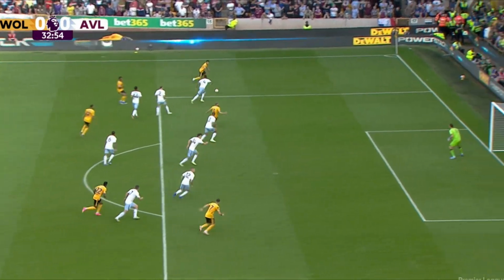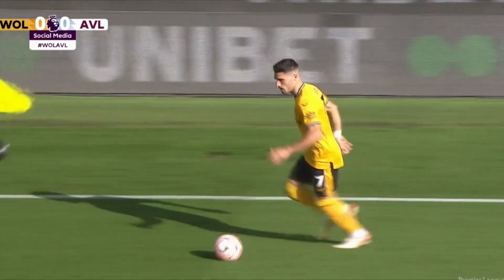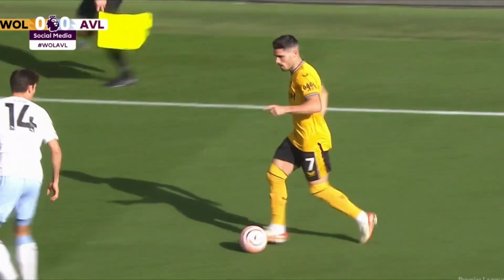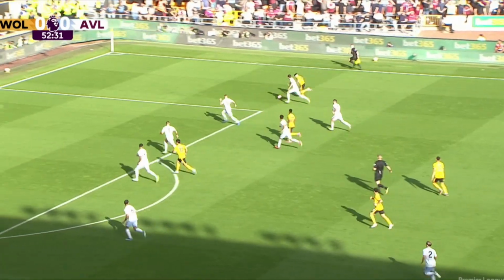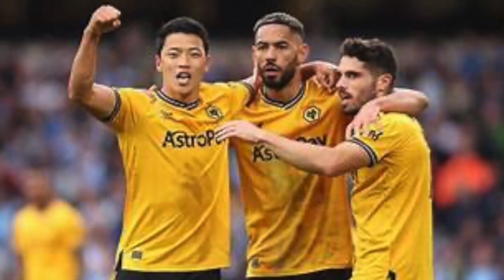Cross comes in and Dawson is unfortunate to not find the back post. Villa get away with one here. Neto's pace proves too much for Torres, as he is easily beaten. The unfortunate deflection from Dean sends the ball into the path of Hichan for Wolves to score the opening goal.